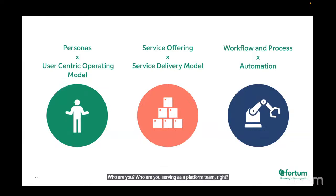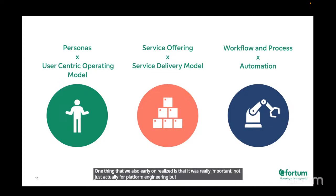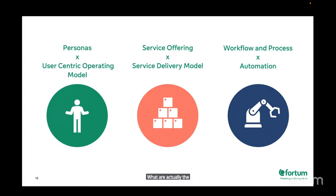Then the other was service offering and the service delivery model. One thing that we also realized early on is that it was really important, not just for platform engineering but across the whole IT. What is actually the application landscape?